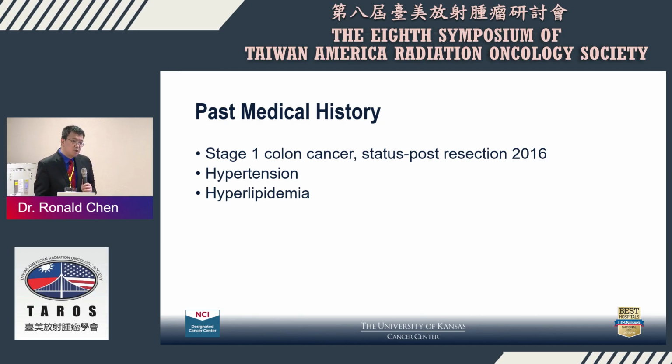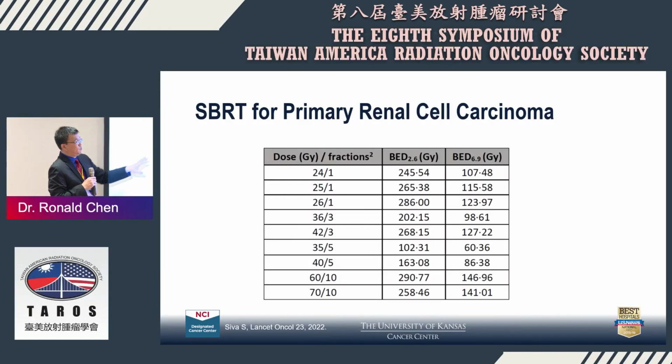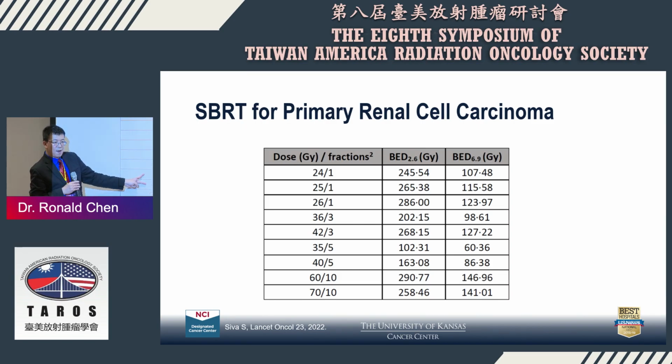Well, the paper that I just showed you was a combined analysis of 10 or 12 different institutions. And everybody does SBRT differently. For RCC SBRT, some people do single fraction, 24, 25, 26 in a single fraction. Some people do 3 fractions, 36 or 42, so this is 12 times 3 or 14 times 3. Some people do 5 fractions, some people do 10 fractions. There's no standard. We still are trying to figure out what dose to use, but there's all different kinds of variability.